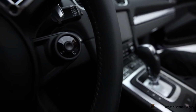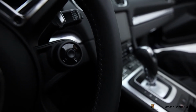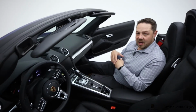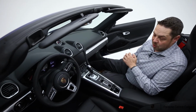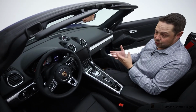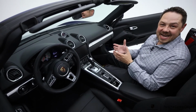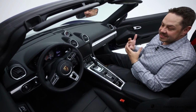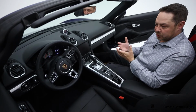It gives you an extra mode, which is Sport Plus, above and beyond the standard vehicle. Now, what Sport Plus does is it's a quite aggressive mode that'll allow you to rev even higher than Sport mode. It also enables this car to have launch control, which is fantastic, a lot of fun, and something that you should definitely try.